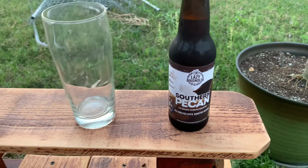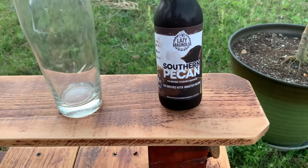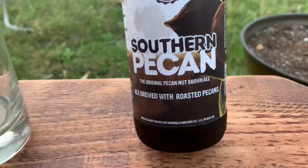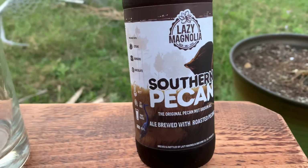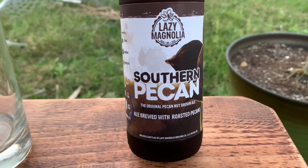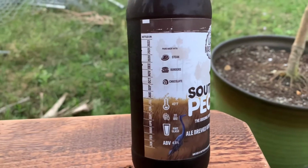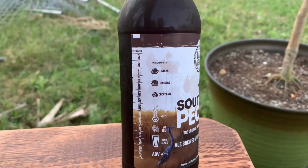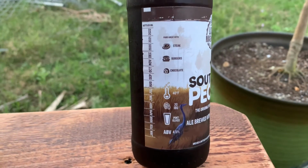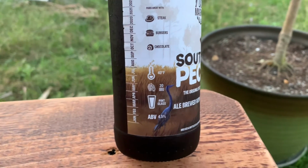This was recommended by Neil at work, and he said that this Lazy Magnolia Brewing Company, who are from Kiln, Missouri, brewed this Southern Pecan Brown Ale. Original pecan nut brown ale. Goes well with, well, we'll have to have vegan steak, vegan burgers, and vegan chocolate. It's got 20 IBU, so it won't be too dry.